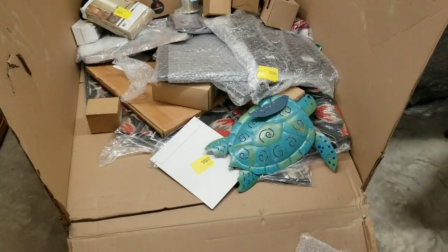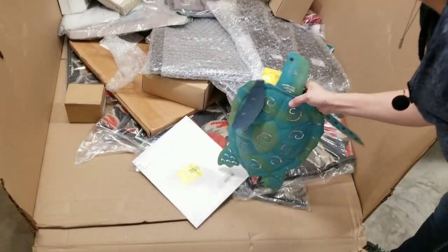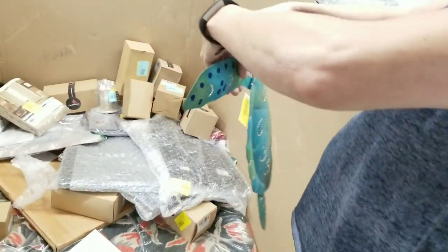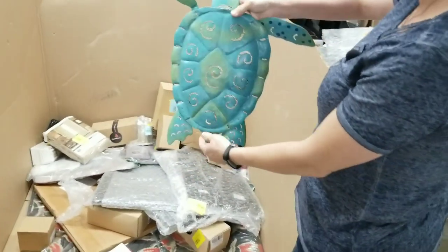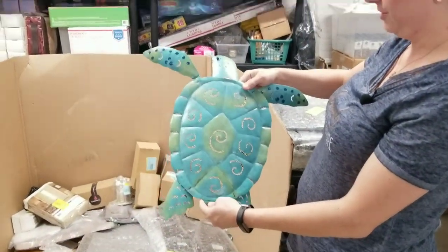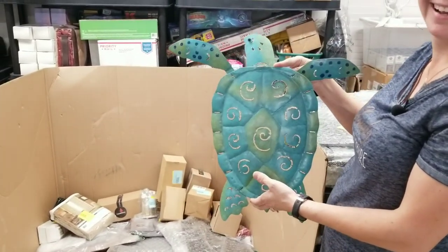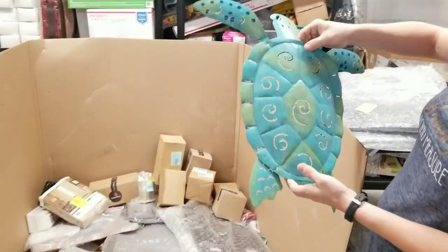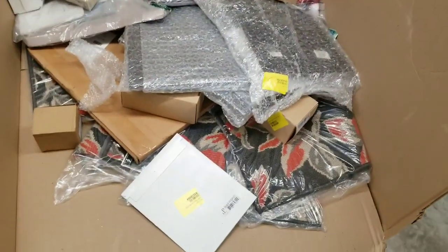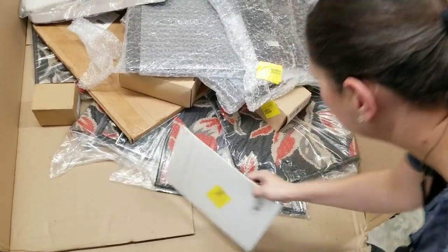So we'll put this down here. Oh, cool. Look at that. Oh, his arm is bent. It's just metal. It'll probably bend back. Yeah, it does. Look at that. Little turtle. That is cool looking. Oh, you know who would love this? Patty. Yeah? Yeah, we have a friend that loves turtles. St. George Island in Florida. If you get a chance to go, you should go. Yep, it's an awesome place.